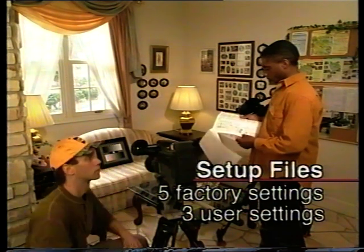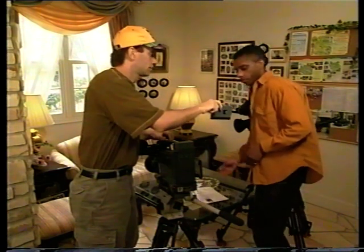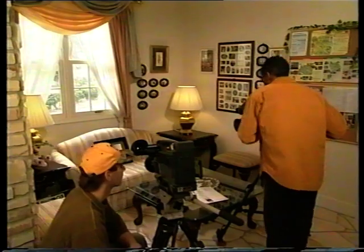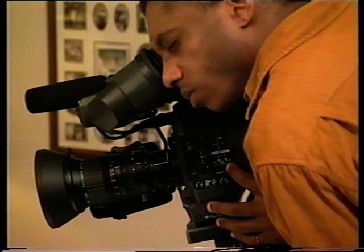The DXC D30p has a new setup file function. You can easily set up the camera even after someone else has used it and changed settings, and you can do it right from the tape. Setup of several cameras at the same location is a cinch. Just use the tape to copy the data from one camera's user file to set up the others.